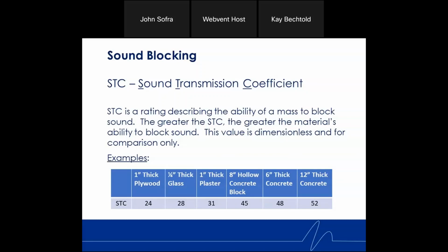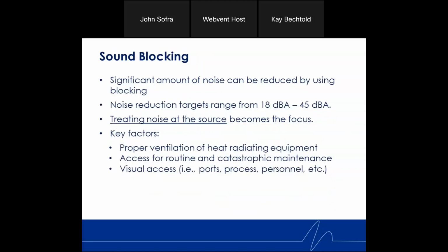And I think you can get a feel here where if you look at 1-inch thick plywood, its STC is 24. If you look at 8-inch thick hollow concrete block, its STC is 45. If you go to a 12-inch thick concrete wall, it's 52. So the higher the number, the more blocking capabilities it has. You're going to get a lot of noise control with this. This is when we're looking at 18 to 45 dBA.